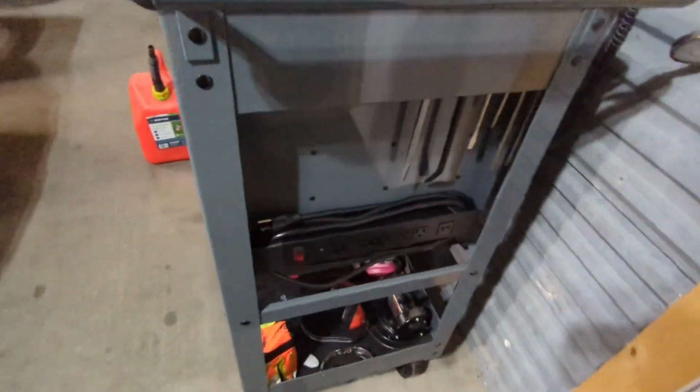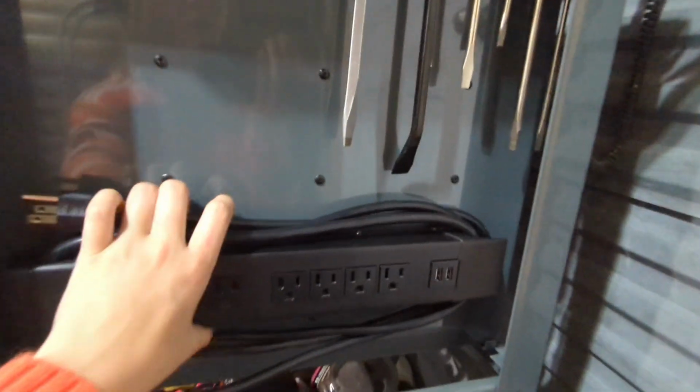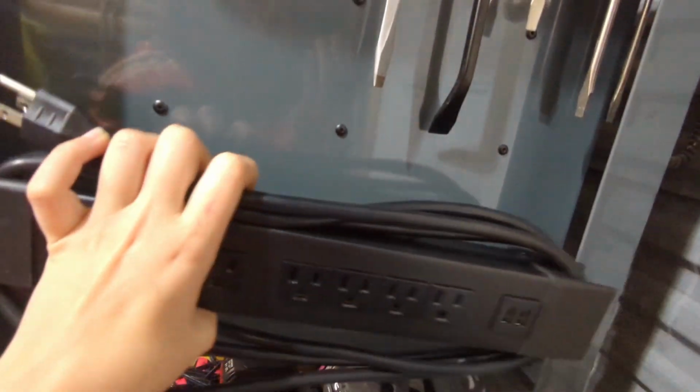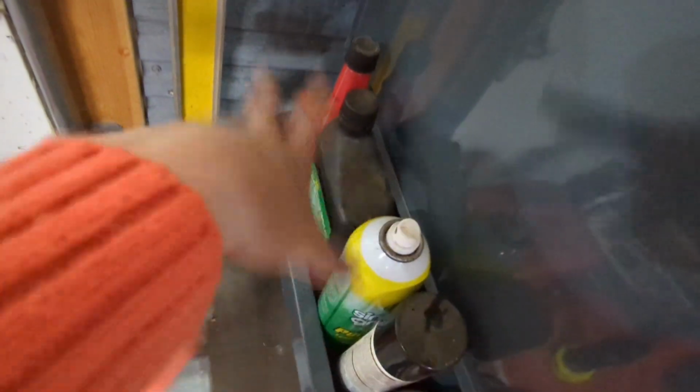But I did get this thing, the outlet. It's magnetic, so it's detachable. That's strong. I didn't realize how strong that was. And then I got the tray. I just can't get it out because of these.